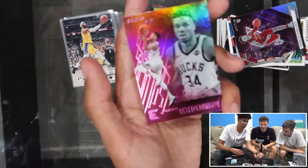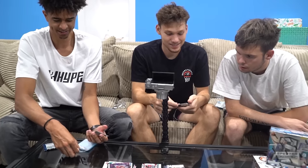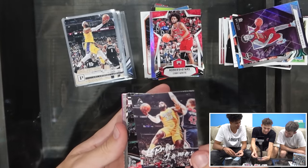Bro. The next pack. A pink parallel Giannis. Whoa. I think we got to sleeve that. Sleeve it. We got to sleeve it, bro. Oh, my God. And then also sleeve this LeBron. Oh, my God. You are pulling some LeBrons today, bro.